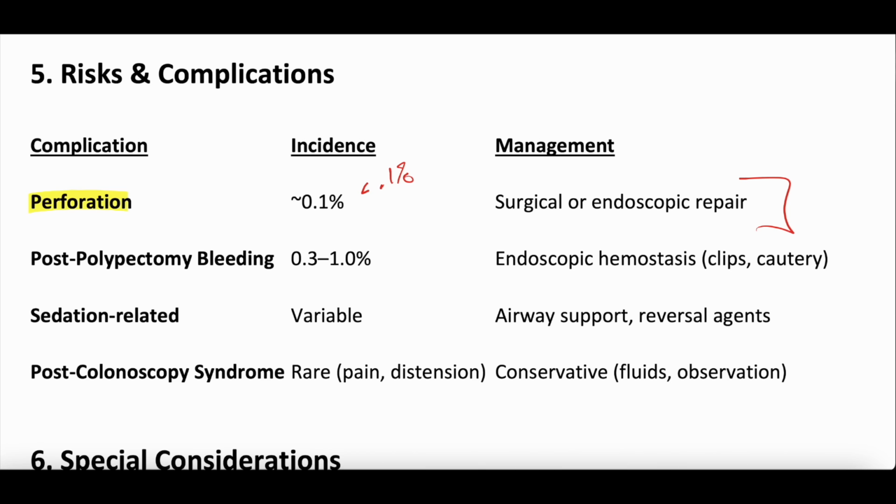And then there's this entity called post-colonoscopy syndrome. This is very rare, but it's where people kind of think that they got persistent pain and distension after a colonoscopy. There's nothing much to do about it. You just keep fluids in, observe, treat the symptoms, and it gets better with time. So very safe overall procedure.